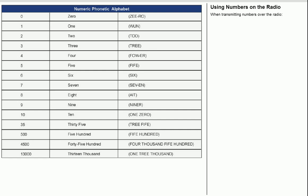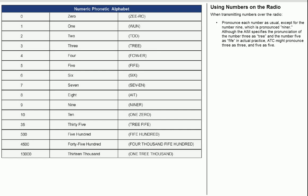When you transmit or receive numbers over the radio, pronounce each number as you usually pronounce it, except for the number 9. Say Niner to avoid confusion with the German word Nein, which means no. Note that although the AIM specifies the pronunciation of the number 3 as tree and the number 5 as fife, in actual practice, ATC might pronounce 3 as 3 and 5 as 5.